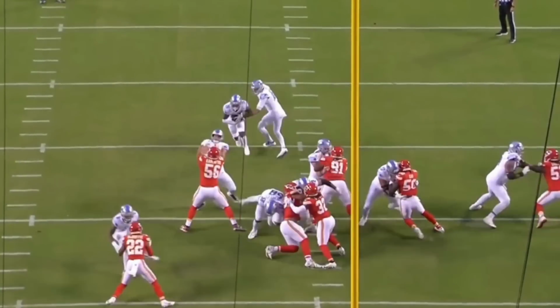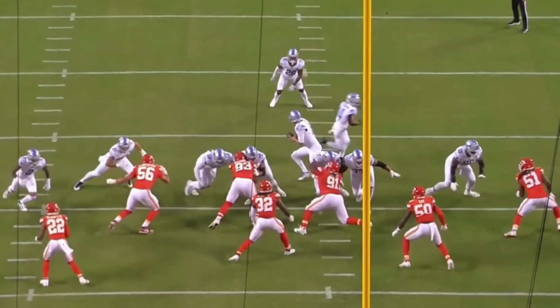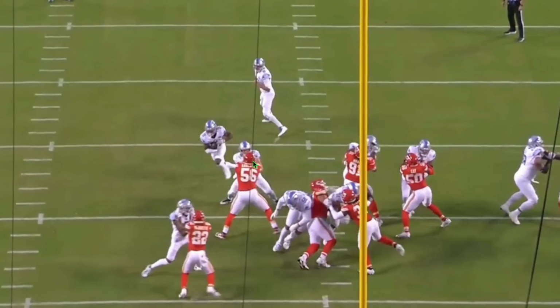Look at that. See how he completely cuts him off? Again, I want you to look at where the heads start on this play. You see LaPorta is on the outside of Karlaftis' head right there. You see LaPorta's head. You see Karlaftis' head. You see how LaPorta's outside of it. Look where it ends up.